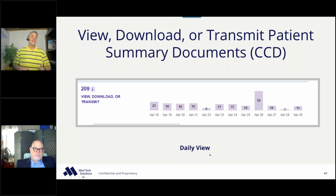You want to see if your patients are engaged and viewing their health record. This will let you know by day. Again, you can change these to any type of format you want, weekly, monthly, but this one is showing you by day how many times your patients have gone into the portal and viewed their personal health record.